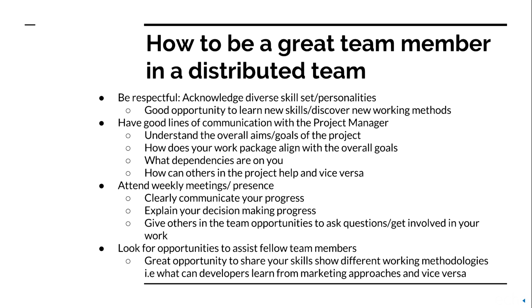So try and understand the overall aims and goals of the project yourself. Figure out how your work package or your component of the project aligns with the overall goal. Try not to get too focused on your little bit, but see how it fits into the larger picture. Figure out what dependencies are on you and where you might be a potential blocker. And also offer to help other people in the project. That's a really good way to upskill and discover new methodologies and ways of working.